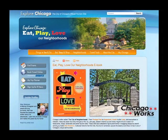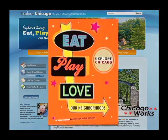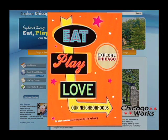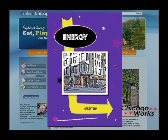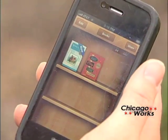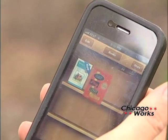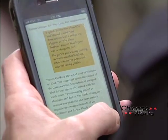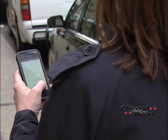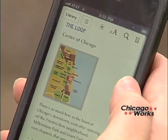Eat, Play, Love Our Neighborhoods, an electronic book or ebook, is a free guide that puts the inside story about Chicago's museums, restaurants, landmarks, and more right at your fingertips. Accessible to everyone on the internet, it's easy to download the digital book to a computer or a handheld device like a smartphone or iPad and take it with you.